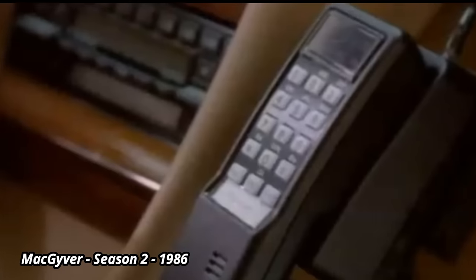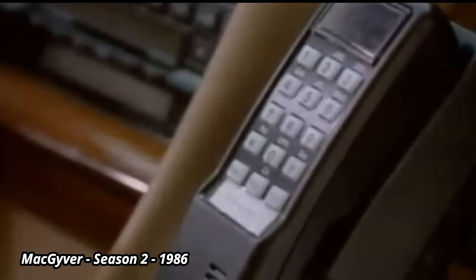Whenever I see a car phone, I can't help wondering whether the person who owns it is important or wants everyone else to think he's important.